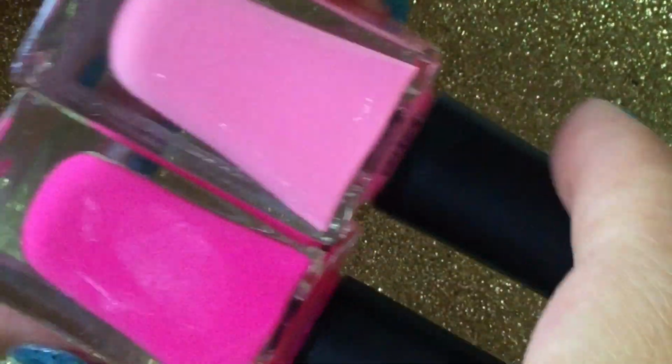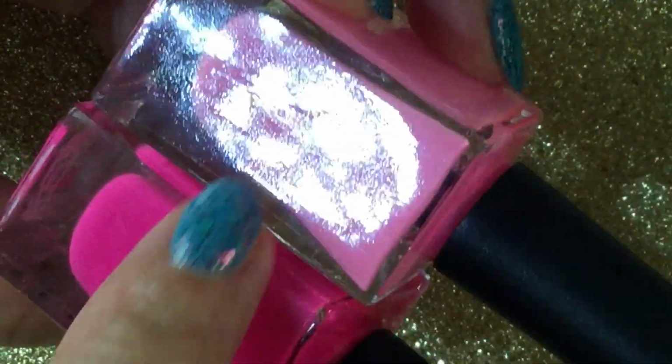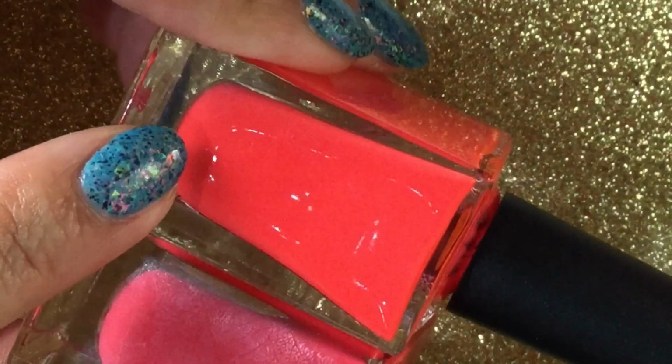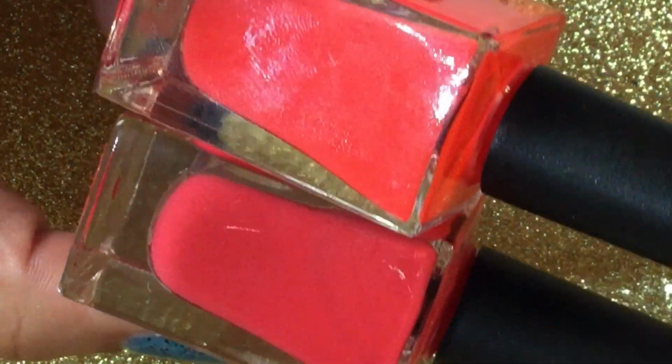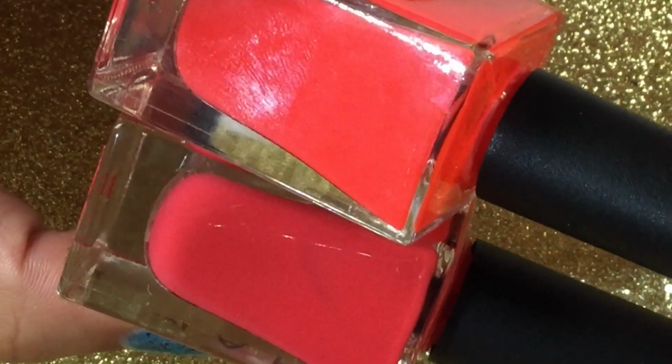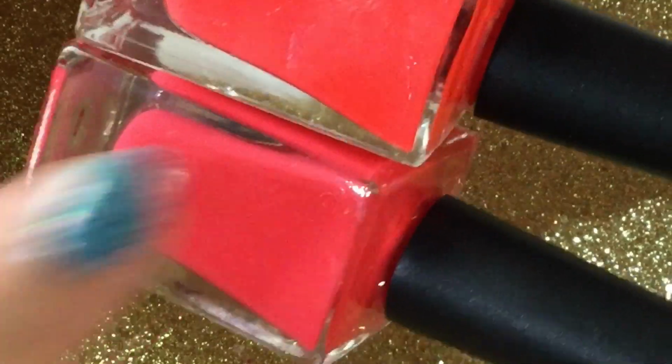There were 2 pinks in the collection, Rave and Flamingo. These were really gorgeous. I really loved Rave. Then this one reminded me of the neon red Cirque Colors put out. They had Pyro this year, but there was one before that I picked up. I swatched this around the same time, and it really reminded me of that. So this one is called Playful, and this one is called Drama Mama. This sort of reminded me of Cajun Shrimp.